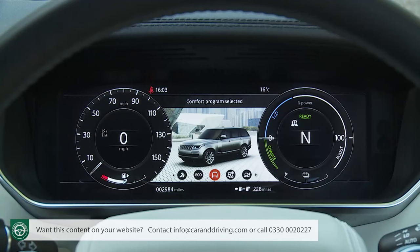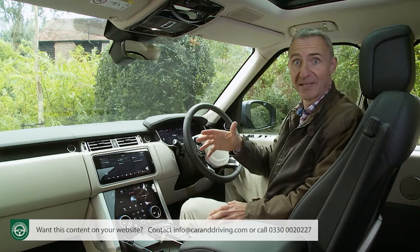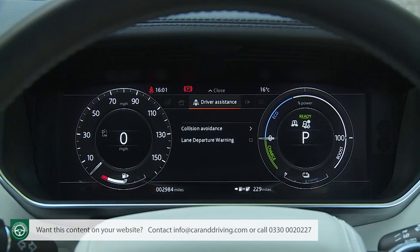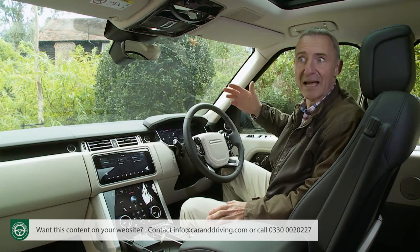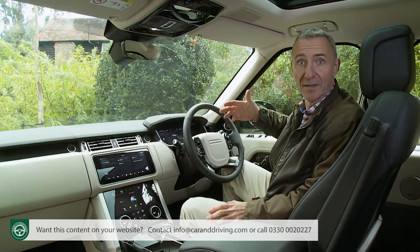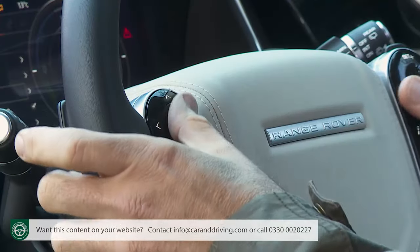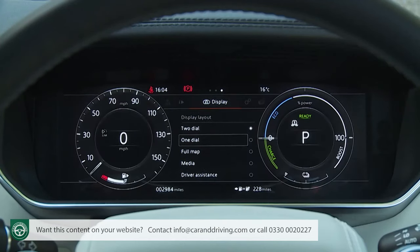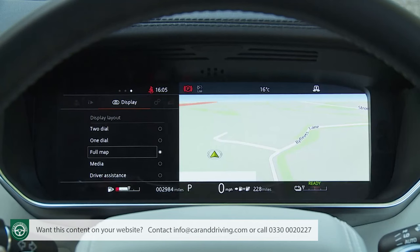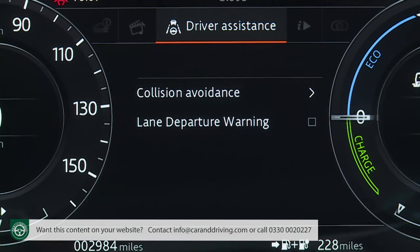These are virtual customizable gauges, of course. The Range Rover was one of the first cars of the industry to get a digital dash. This one is a 12.3-inch so-called interactive driver display. Now, to be frank, it's not quite as intuitive as, say, the virtual cockpit that you'll find in a rival Audi Q7, but there are a lot of configurable options, and they're controlled by shiny steering wheel switches. These allow you to view either one or two dials, a full map, or layouts that prioritize either media or driving assistance functions alongside a digital speedo.